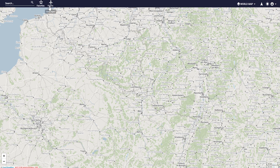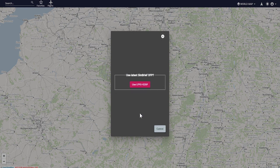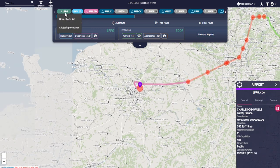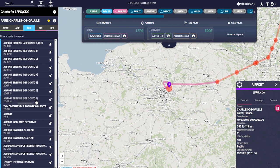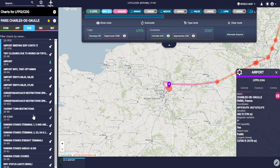Well, here we are in Navigraph. We go flight, new flight, from sim brief, and there's the latest one. Now, to bring the charts down below to where we can use them quickly, click here on LFPG, open the charts list. Now, we're going to need the airport, and here it is. It's appeared at the bottom. We're going to need to know the stands and the parking coordinates.